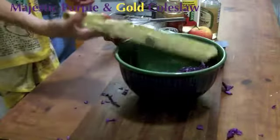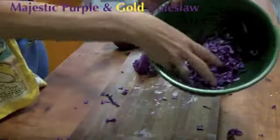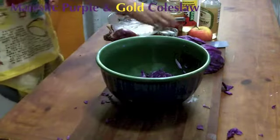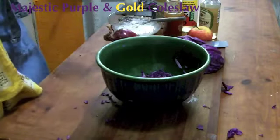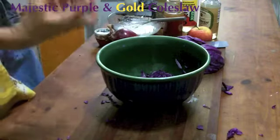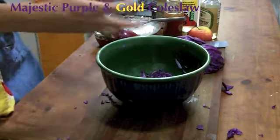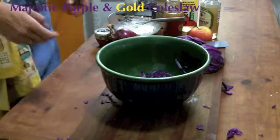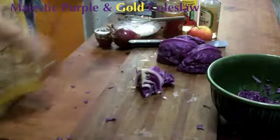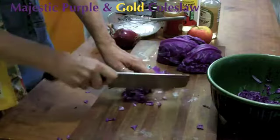And then what you do, after each quarter that you make into slaw, which looks absolutely beautiful, I hope you can see, is you're going to add a pinch of salt. This helps to bring out the moisture and to soften the coleslaw. Adding salt helps to soften the cell walls of the cabbage and also bring out the moisture, and then the cabbage gets much softer and easier to work with.